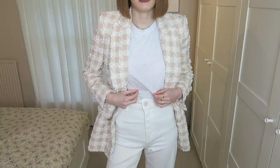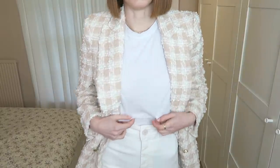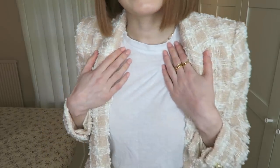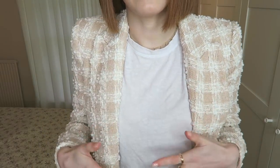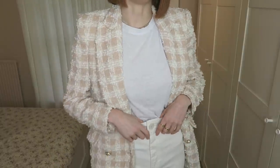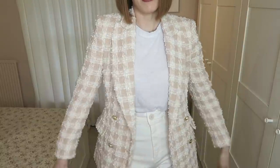And this little t-shirt is from Primark a long time ago. I bought about 3 of these and I wear them all the time because they're just my favourite. I love a t-shirt with a little bit of texture that's slightly see-through. Not completely, because I think it just gives a bit more interest to the t-shirt. So yeah, that's my first little outfit.